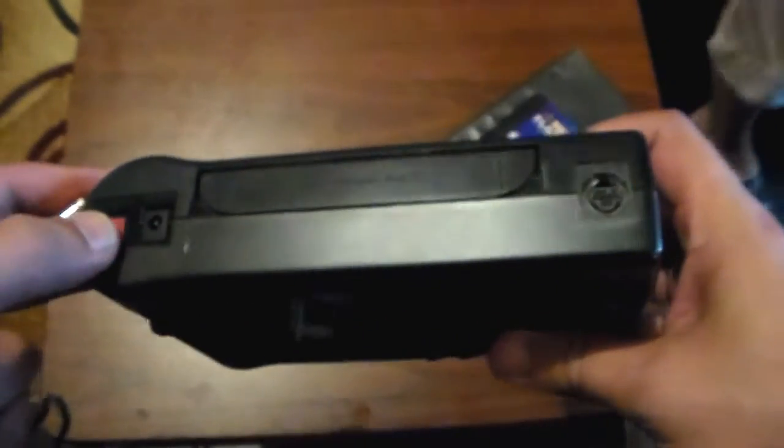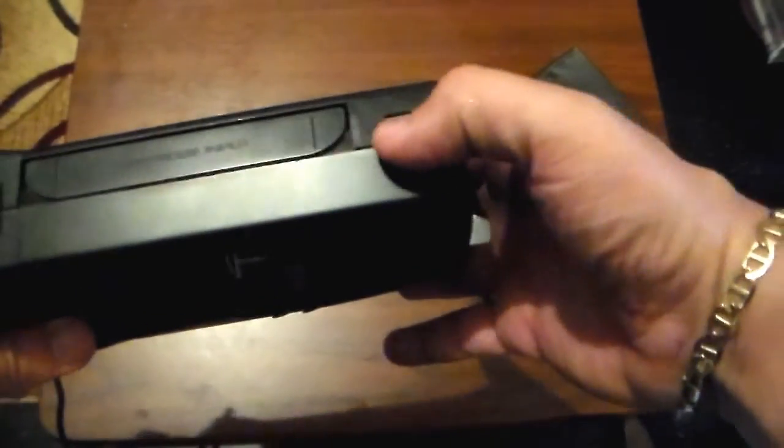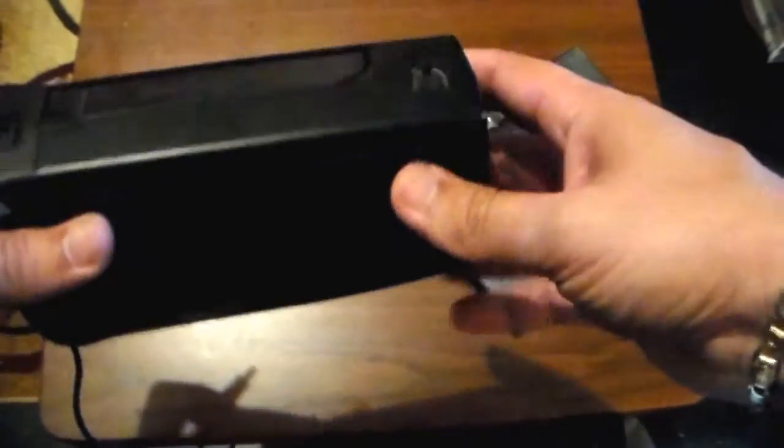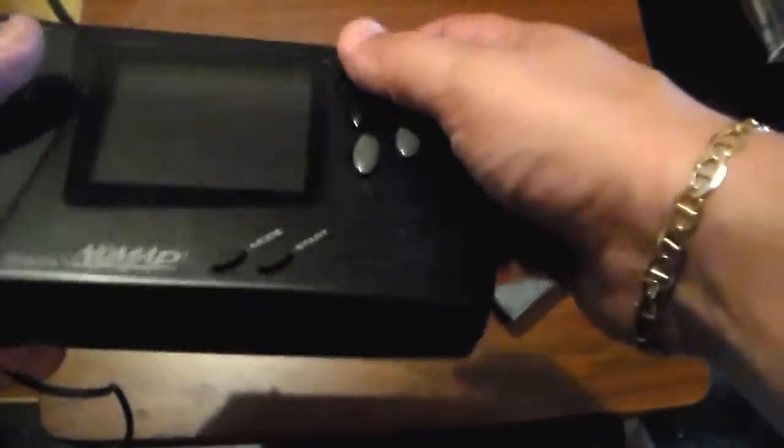And on top you have the power button, headphone jack. Did I say headphone jack again on the bottom? No, this is the power. This is for the power right here. And again, this is where you would connect the AV wires to it. And right here is the port where you can connect the games to it.